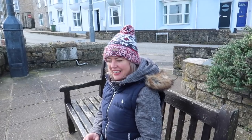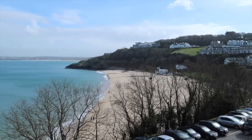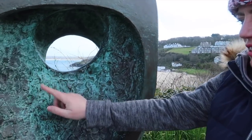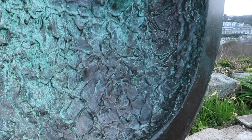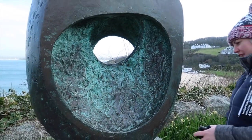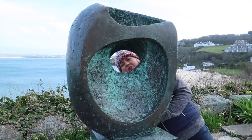You can't be tired already. We've only just started. But look, it's got to be done. Copper. It's quite big, isn't it? Oh, there's a hole up there, isn't it?